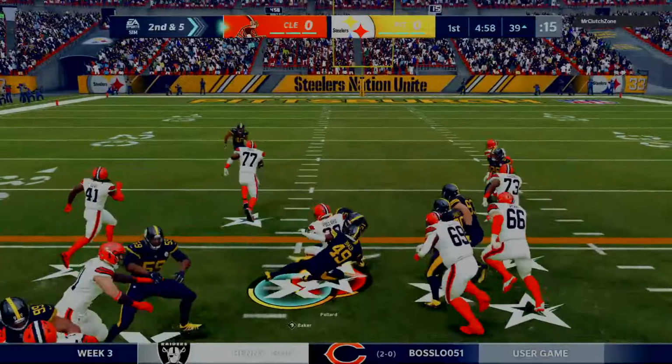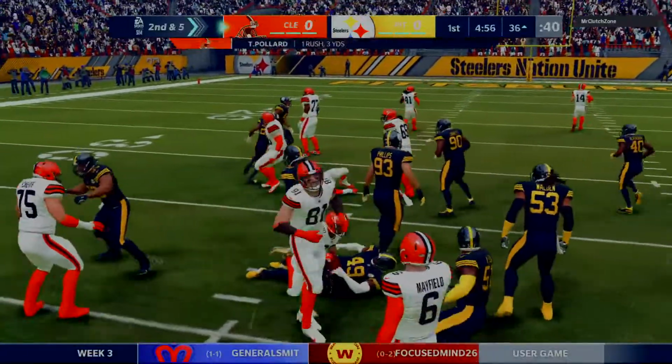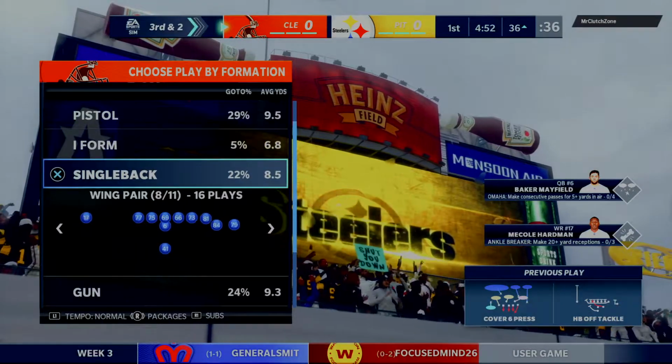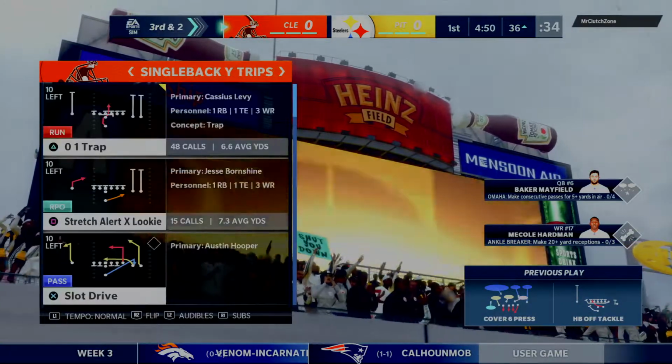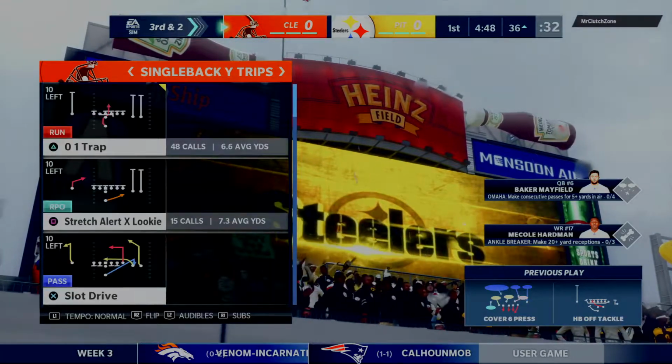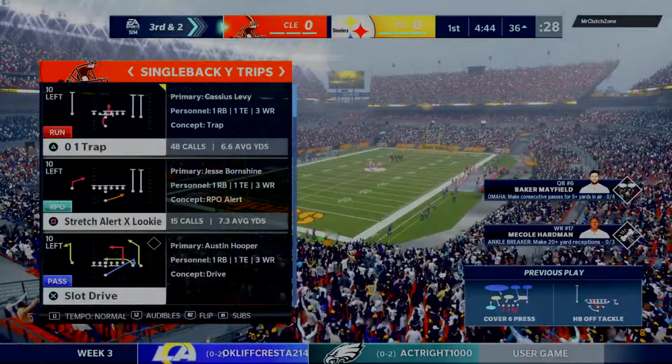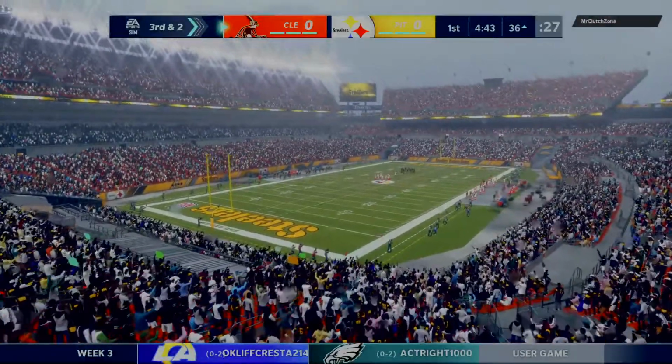The first carry now for Tony Pollard. And he'll take this one down to the 36. Still a couple yards short of the first as the 3-yard gain brings up a 3rd down. Just not a whole lot of room to operate there on that carry. No, not at all. They did a really nice job staying in their proper places and not allowing any lanes to open up.